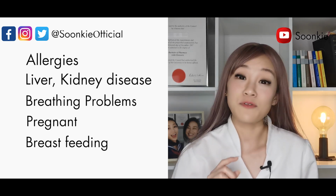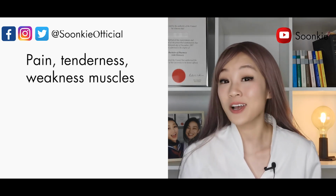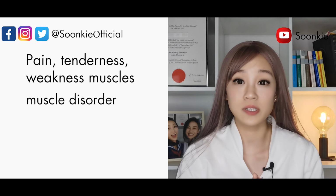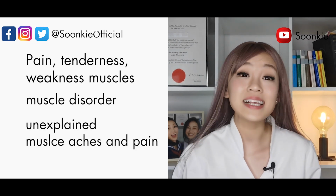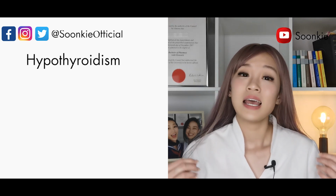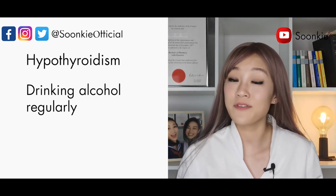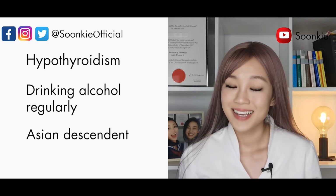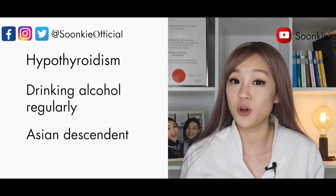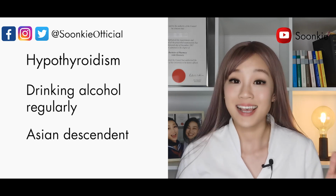Tell your doctor as well if you have pain, tenderness, or weakness of the muscle from other medicines used to treat high cholesterol and triglycerides. Any personal or family history of muscle disorder, or any unexplained aches and pains in your muscles. Any low thyroid hormone levels, hypothyroidism. If you're drinking alcohol regularly, as that will increase the risk of you getting side effects. If you're of any Asian descent. I know the doctor should clearly see that you are Asian, but if you are a mixed child, it's harder for some doctors to pick it up, and the dosages for an Asian background and a Caucasian are different.